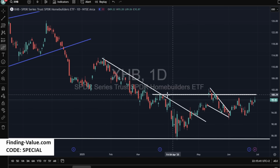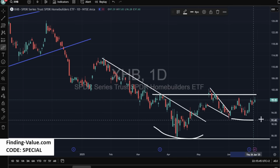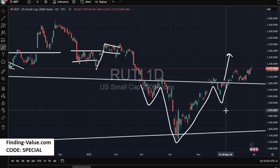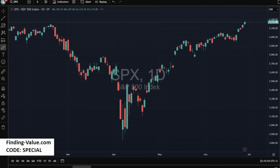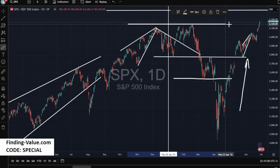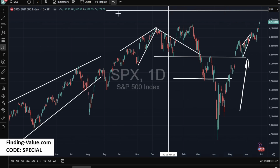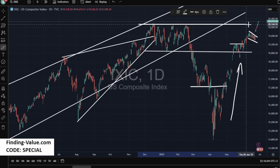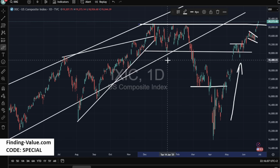XHB up 0.88 underneath resistance. We'll see if we can punch through that or not. Kind of a double bottom type deal maybe. Russell 2000 up ever so slightly, but still looks good to go higher. The S&P 500's up 0.52, looks good to go higher. That looks like an all-time high there, basically. And then the NASDAQ is also breaking through some resistance here, potentially to move on higher.